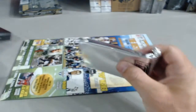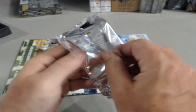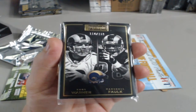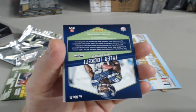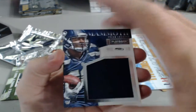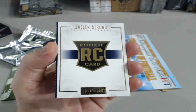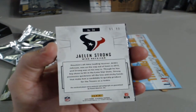One pack per box, guys. As always, you get one base booklet, one hit of some sort, and then a booklet hit of some sort. Start with a Warner Falk for the Rams. AJ's Deals and Steals. And a Tyler Lockett for the Seahawks. This will be a Mammoth patch to 99. Courtney South. And then a Jalen Strong for the Texans. AJ's Deals and Steals to 99.